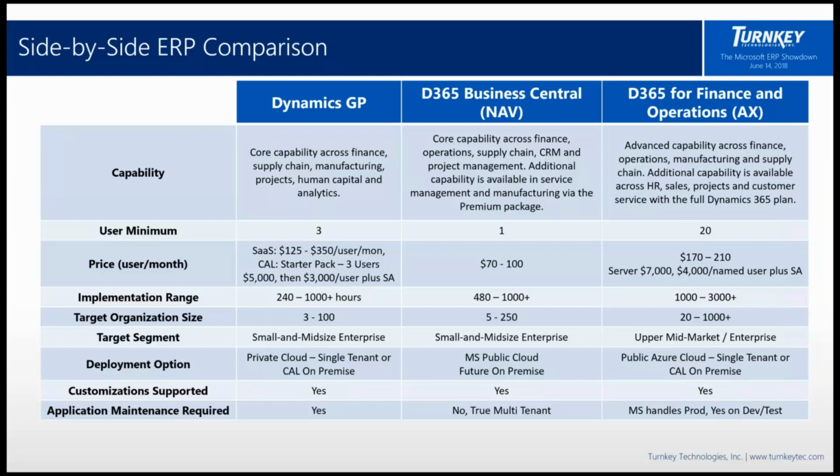Org size, GP, 3 to 100. If you told Microsoft, I got 100 users and I'm going to go on GP, they'd say, bink. Before the beginning of April, when BC wasn't there, they're sending you to AX. Now they're like, well, let's be a little objective and see where the difference is. So again, we get over 100 users. You know, strategically, I'm the guy that's not going to want to put you on GP either with 100 users. I'm like, look, you do it, but I think that if your organization is that size and you're growing, let's make sure that we're positioned strategically with the right platform.